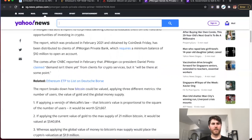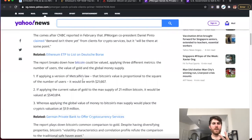So they sent them this report that broke down three things. Talking about Metcalfe's law, which, if you're not familiar, is like the network effect. It basically talks about how one telephone by itself is worthless and 10 million telephones are worth exponentially more because there are 10 million connections. So it's kind of the same thing with Bitcoin and the network effect.